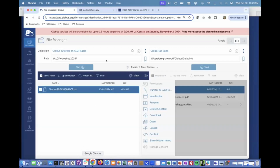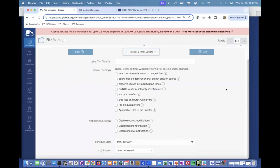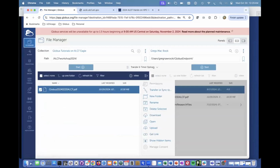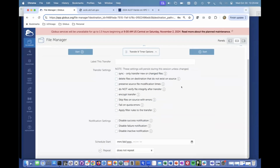So let's pop back here. And you'll notice if I go to the timer and transfer options, there's lots of things you can do here. So you can label the transfer. This is especially helpful if you have lots of different transfers in flight and you need to go back to the activity monitor and figure out what they are, you can name them differently. I'll just touch on these.